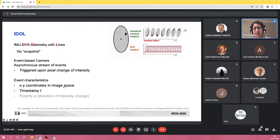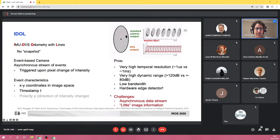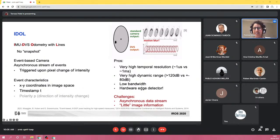It gives you XY coordinates in the image. It also gives you a time stamp. And you can also get polarity out of these images. The pros of these cameras are their very high temporal resolution, very high dynamic range. We have very low bandwidth, and it's an edge detector by itself.